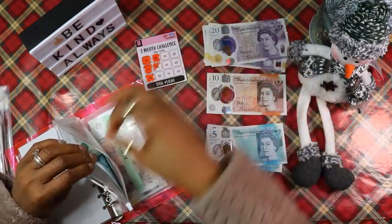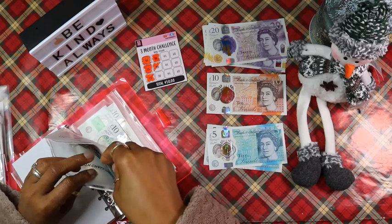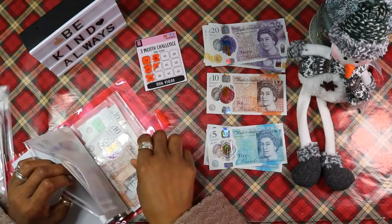I might need 2 10s. Let's see if we've got 2 10s here. Great.